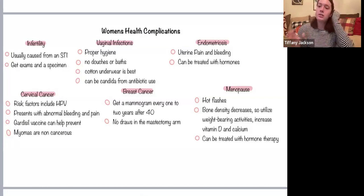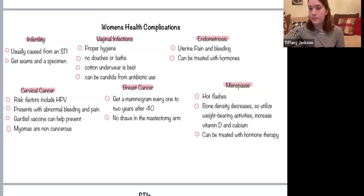Menopause usually occurs in women around 40 and up. They will experience hot flashes. Also, their bone density does decrease, so we want to provide education on how to keep their bones strong and healthy. This includes participating in weight-bearing activities and making sure your diet has lots of vitamin D and calcium. This can also be treated with hormone therapy.